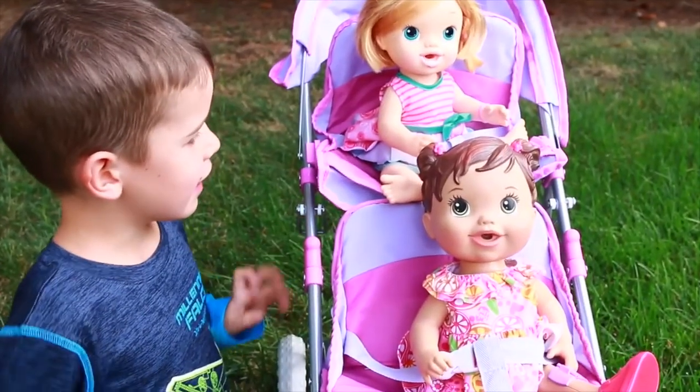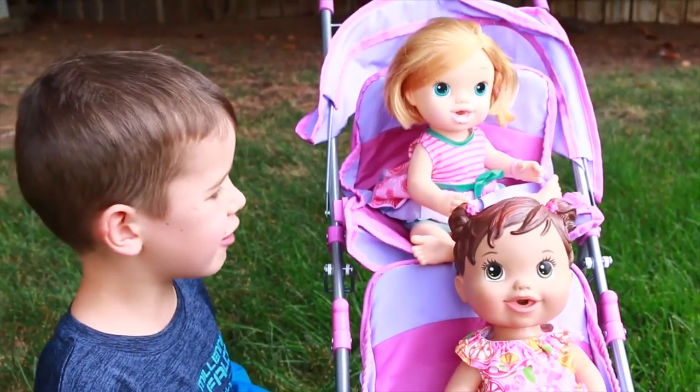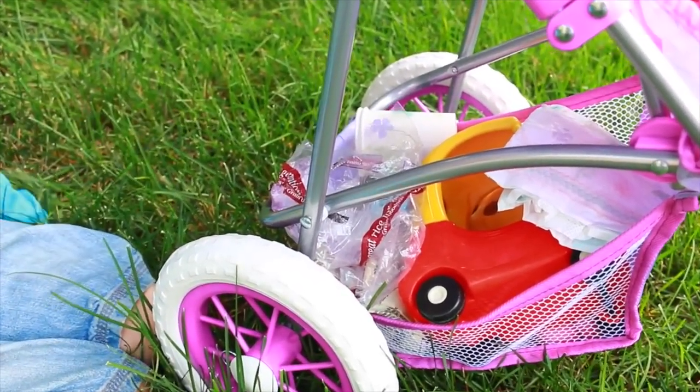Alright babies, it's your lucky day. I'm taking you on a walk in your new double stroller. And I'm all packed up. I have all extra stuff if we need it.